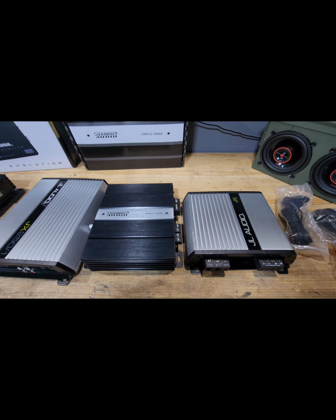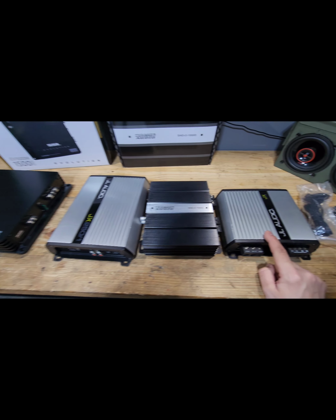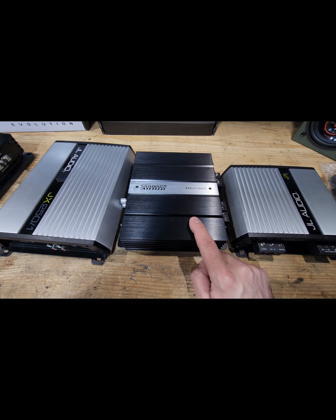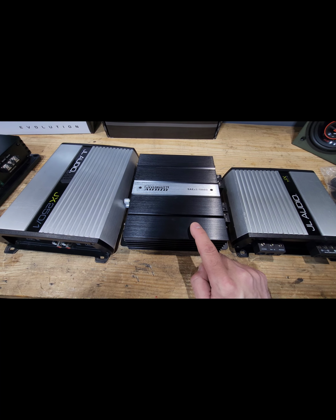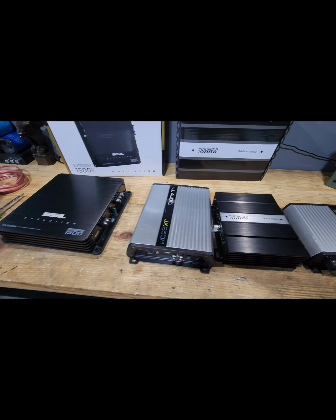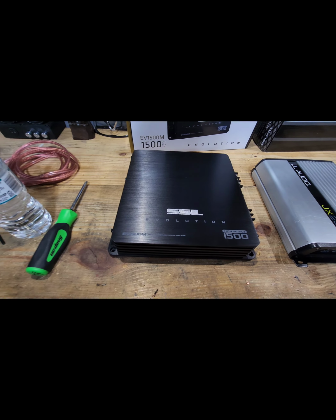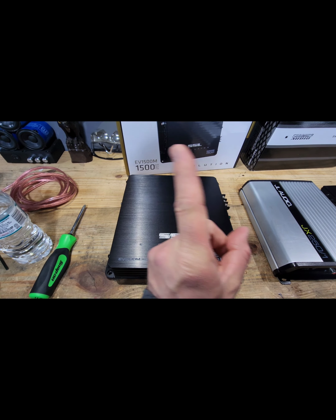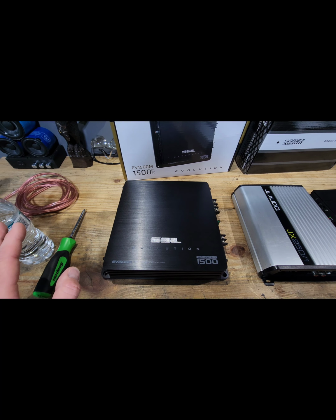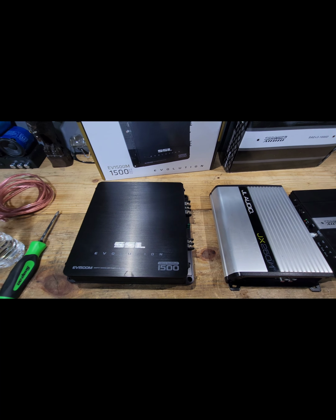But yeah, big surprise. The JL 500 of the whole bunch is definitely the winner, at least for my application. If I had more wattage input, this would be a much better amp to go with, but I don't, so this is awesome. So if you're gonna get anything out of this video, if you have no money and you're a beginner and you're just trying to get something going, no. Go to Walmart and get a Boss. Trash amps, the Boss are, but they're still better than these, and they're cheaper. And that's all I got.